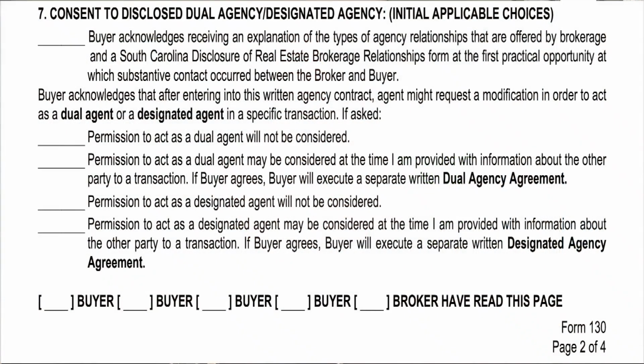The very first line talks about the explanation of the types of agency. If you recall, back up in section 3, we talked about you as the real estate licensee at the first practical and substantive contact with the buyer, you need to provide that explanation, the meaningful explanation of the types of agency that your brokerage provides and what types of agency you're going to provide, and what is dual agency, what's designated agency, what's disclosed, what's single agency, and all that. Okay, so they're going to initial that line there.